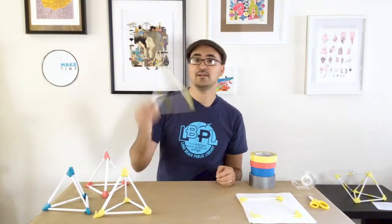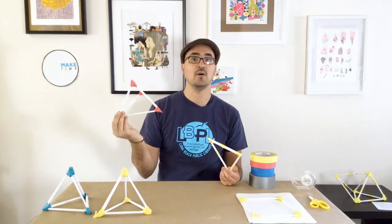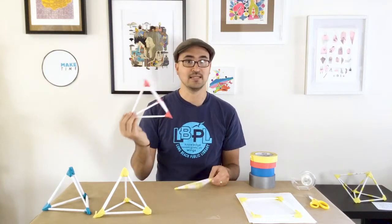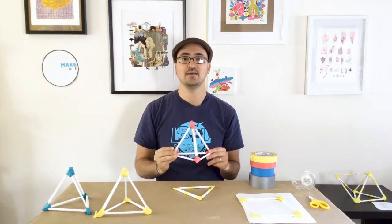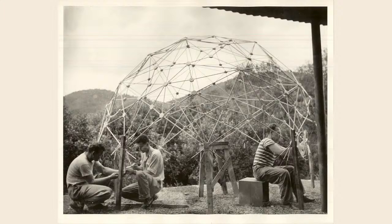So, by harnessing the strength of the triangle, space frames can be used to create a wide range of projects, from the architectural to the artistic. Here's an example by famous architect Buckminster Fuller. In this example, him and his team are creating a structure similar to those seen in a playground.